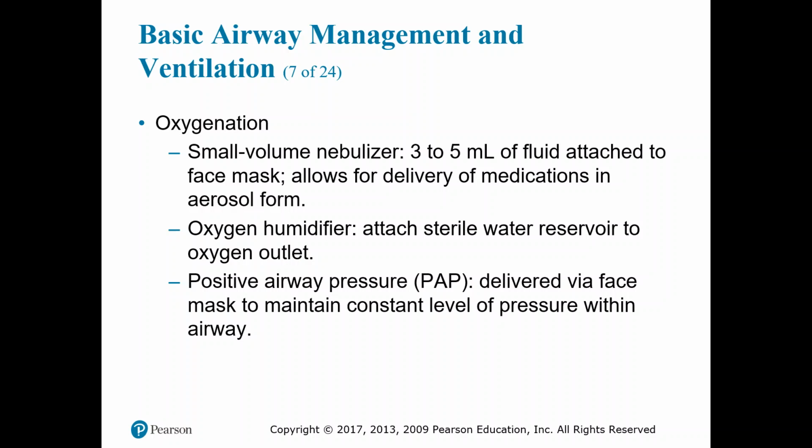Positive airway pressure is delivered via face mask to maintain constant levels of pressure within the airway, which assists the patient in breathing by preventing collapse of the airway during inhalation. So, CPAP, continuous positive airway pressure, maintains a steady level of pressure during both inhalation and exhalation. Once you set that pressure, it stays constant.